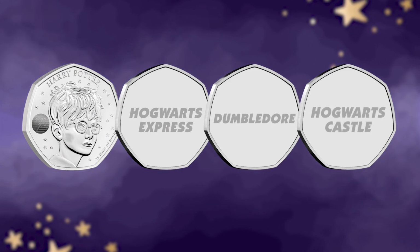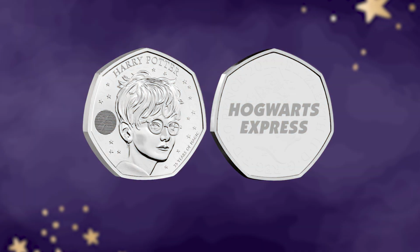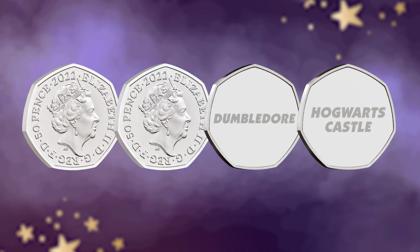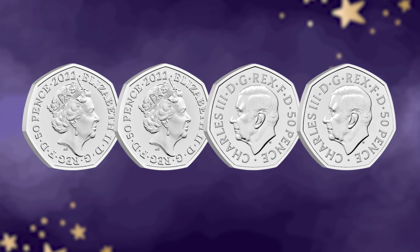Now, the thing to bear in mind here is that we've obviously got 2 coins this year, 2 coins next year. This year we have Queen Elizabeth II's portrait, but next year we do have that new portrait of King Charles. So this collection is going to feature 2 different portraits on the coins, which is really, really incredible and quite unique. Yeah, almost like the first and the last kind of sets.